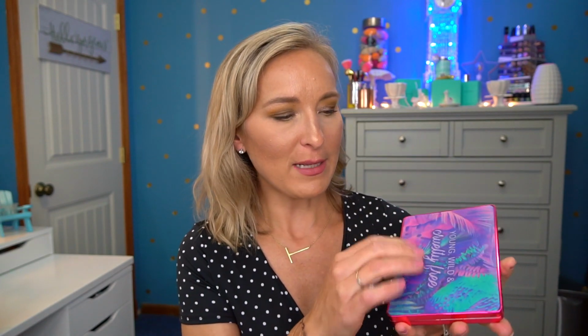Then here is the palette. This is the Young, Wild, and Cruelty Free palette. It shifts a little bit on here. It reminds me a little bit of the Smashbox ones. The outer packaging is bright pink. I love the packaging. It's beautiful. And the colors on the inside here are really pretty.